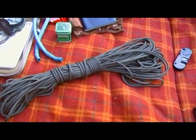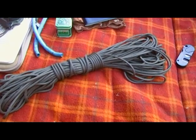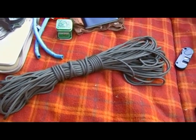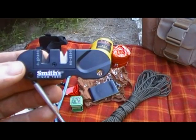This is just 101 uses again. With paracord, you're going to build your shelters, you're going to make your traps and your snares with the 7 strands on the inside. You could easily use it for fishing, sutures.